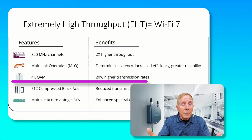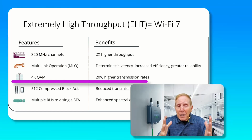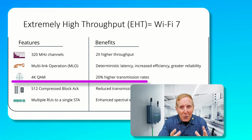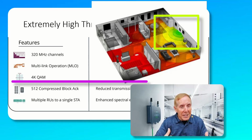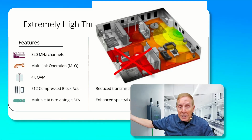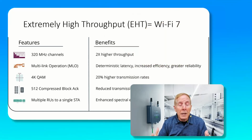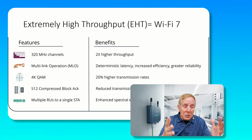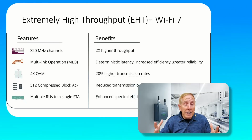4K QAM. This is a great way of getting more bits per second. The trouble is you have to have a very good signal for 4K QAM, and you might get it in the room where your access point is at. If you have to go through a sheetrock wall, the room next door to your access point, you're not going to get 4K QAM. This is what I mean about the practical understanding of Wi-Fi. If you don't understand it, the features are great on paper, but once you get this equipment out in the real world, you find out that some things just don't work like they expected.